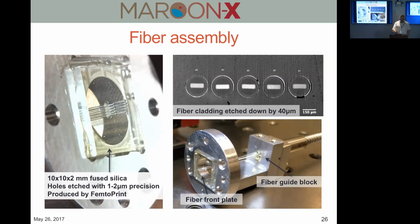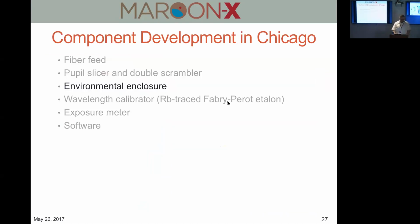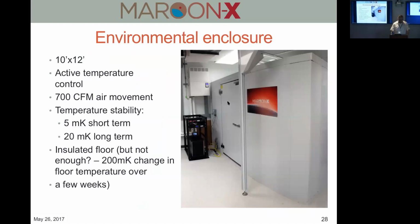But this is basically how the slit, so to speak, will look. So you see the fibers here still sticking out of the glass plate. They're then glued in, ground off, and then polished. And that's the result of it. The other thing we built relatively early, to understand what the environmental conditions will look like that we put the spectrograph in, is an environmental enclosure.